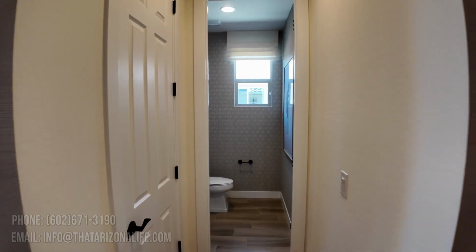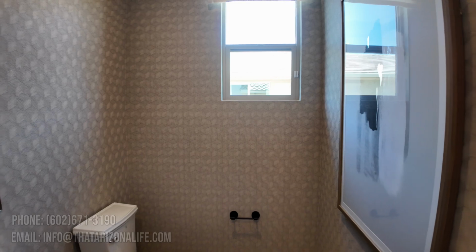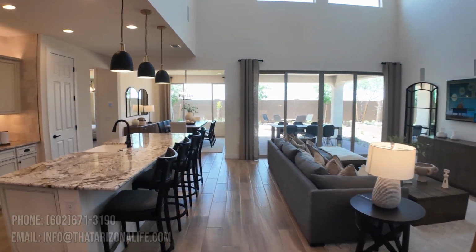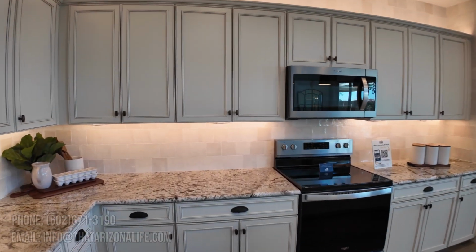It looks like you have a small guest bath over here, a half bath. And then backing up, that's probably a linen closet there. And then you have the storage under the stairs. This is a very popular floor plan with Pulte. I'm very familiar with this floor plan actually because Verado and Buckeye has this one as well.